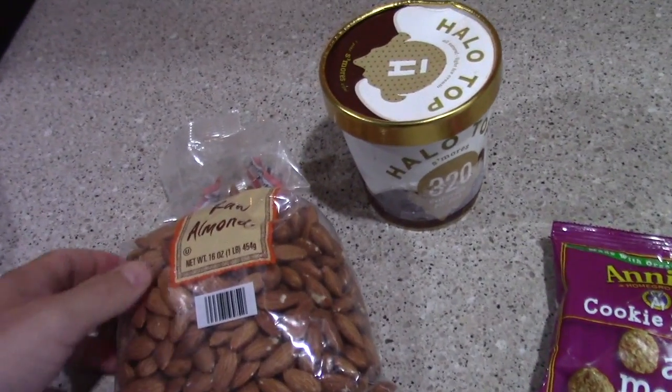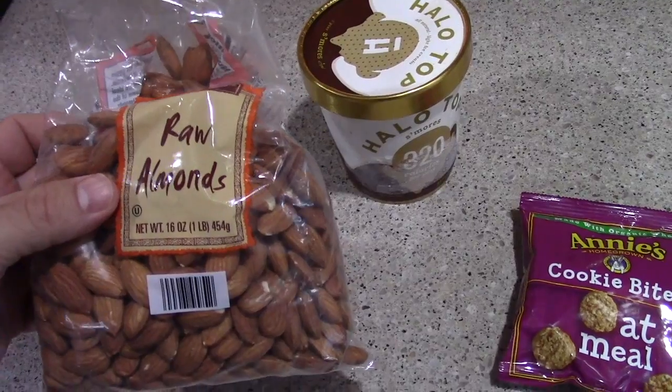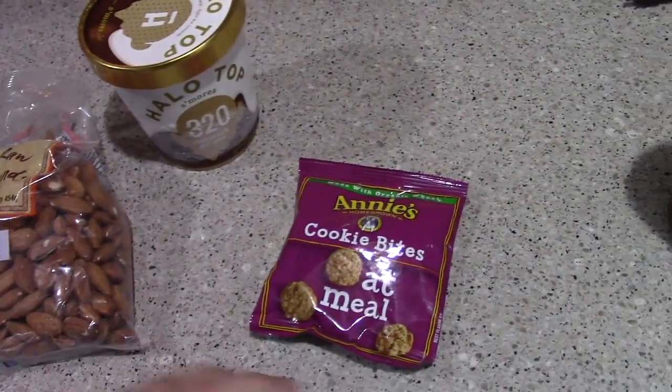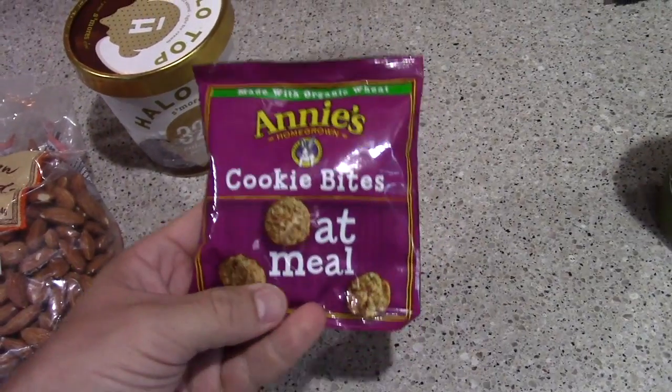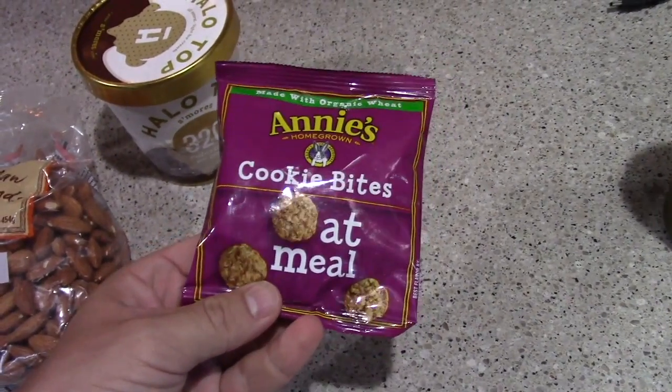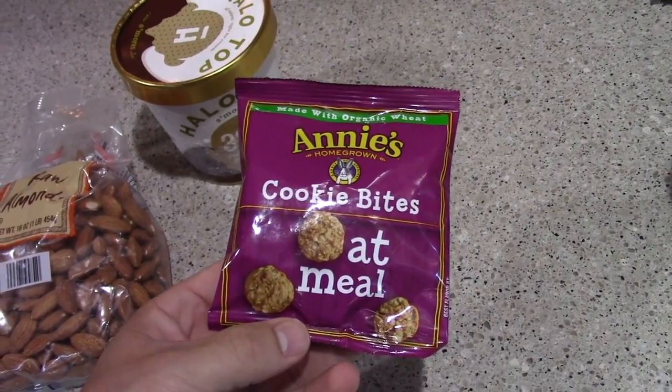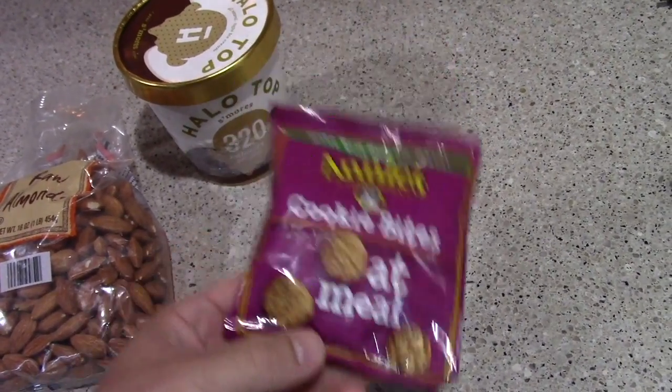So here are the wild cards for today. I'm going to take on the road with me a serving of raw almonds, which is an ounce or 28 grams. I'm going to take a bag of these Annie's cookie bites with me as well. These macros are actually horrible for what you get, but I had 1 bag left and it fit my macros, and it was in the pantry, so I'm going to go ahead and use it.